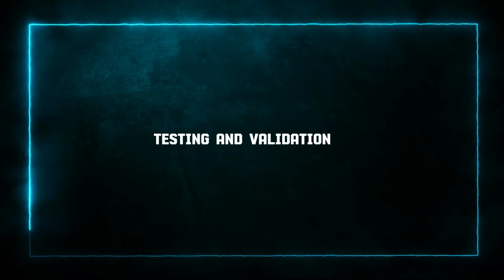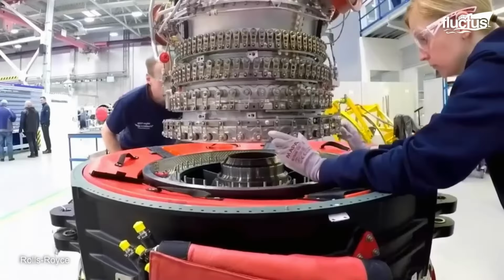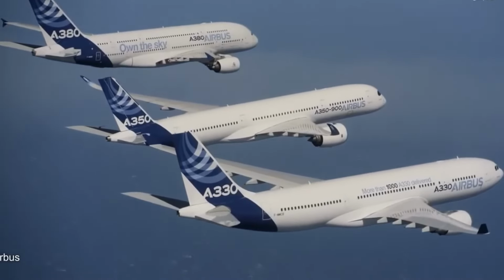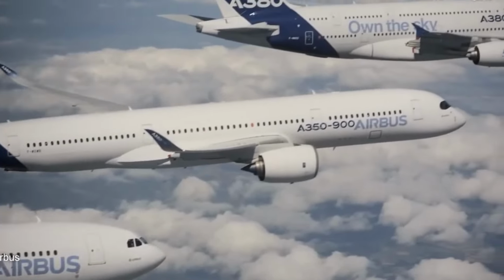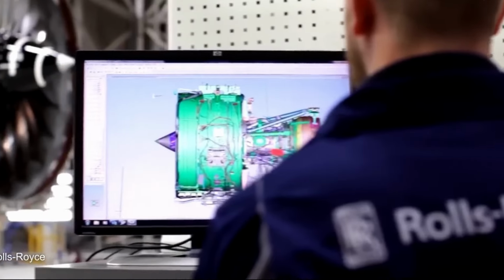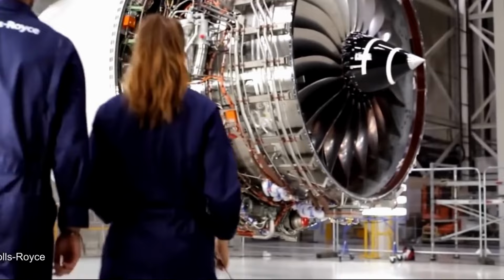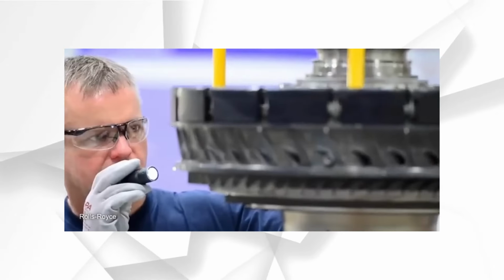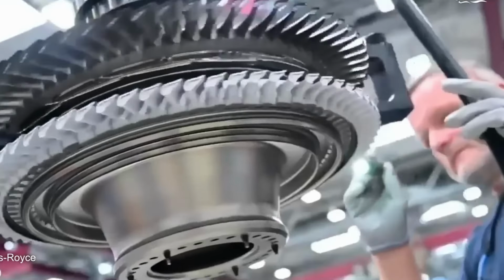Testing and validation. The collective effort requires thorough testing and validation. Rolls-Royce, the Air Force, and Boeing perform comprehensive ground and flight testing to guarantee the B-52's F-130 engines work properly. These tests include conventional flying circumstances and more difficult mission profile simulations. Iterative improvement. Collaboration goes beyond integration.